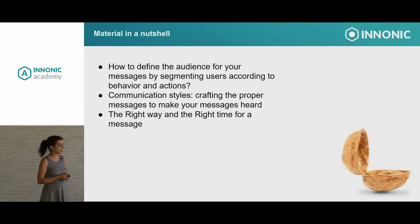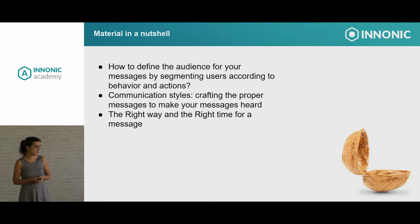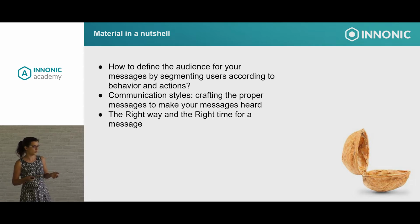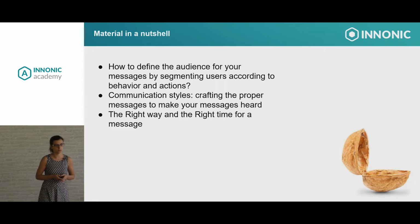Just in a nutshell, what are you going to learn about today? You're going to learn how to define the audience for your messages by segmenting your users properly, and why it is important to segment the users. Then I'm also going to talk about the communication styles, how to craft proper messages, and which tools or ways to use in order to communicate with these customers. And of course, I'm going to talk about the 4 R's, as I promised at the very beginning of the presentation.